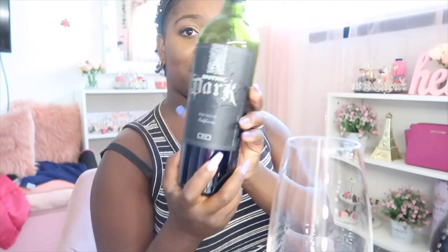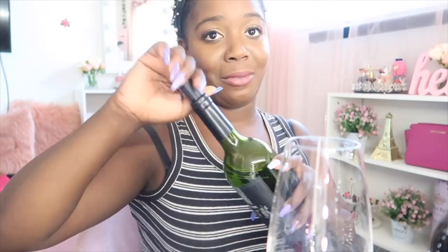But yeah, before I share with you guys, I'm about to pour me up some of this Apothic Dark. I told you guys I love this one. It's so smooth and it actually smells like caramel. So I'm about to pour the rest of this up, and then I'm going to share with you guys some of the new wines I'm trying this month. Oh my God, so good.